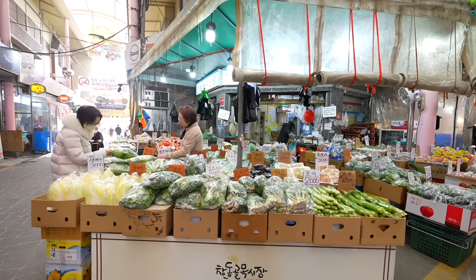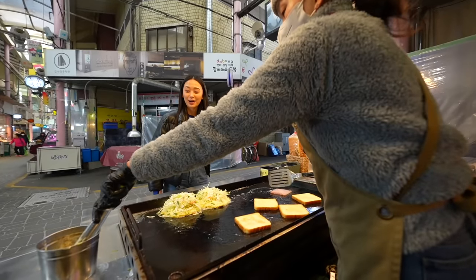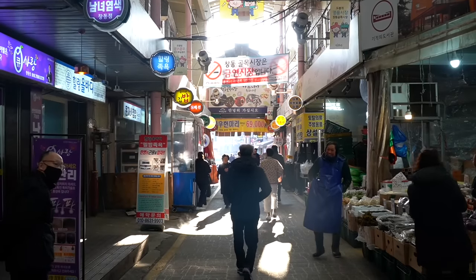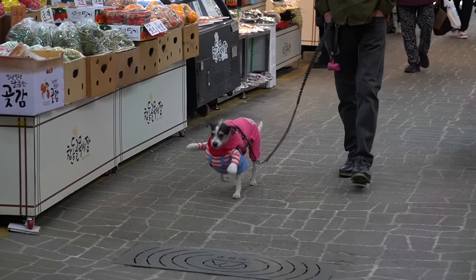Do you see why I love this market so much? It's filled with unique eats and kind people. You can see also here that this is a beloved local joint. The patrons have been coming here for 10, 20 years, and it's nice to see a local eatery filled with so much love.